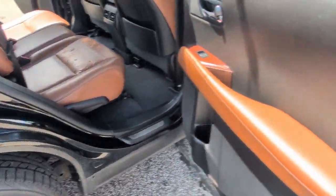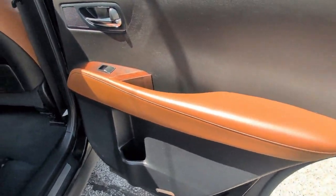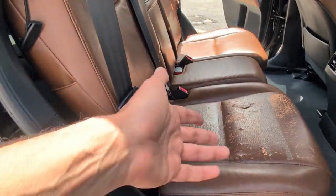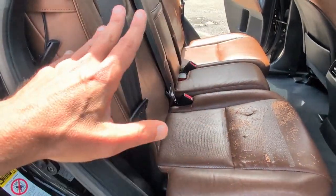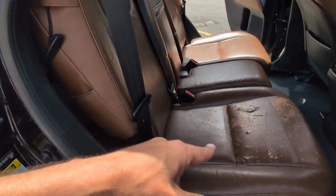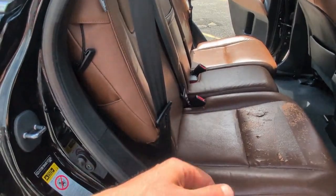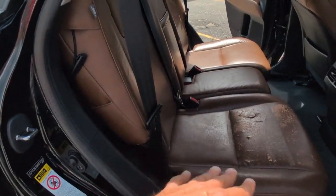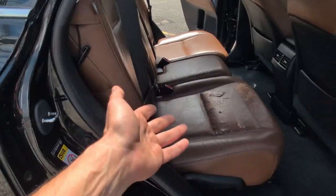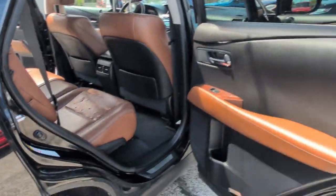Looking nice. Let's take a look over here. That's a flaw that I saw. But I looked online. The whole back seat assembly, you can get it for like $410 if you were to do it. Whatever. At least I found that on eBay. Not that we're going to do it, but you could find it. You could do it, or you can have somebody do the upholstery, or you could just leave it because it's not that bad. Anyways, your call.